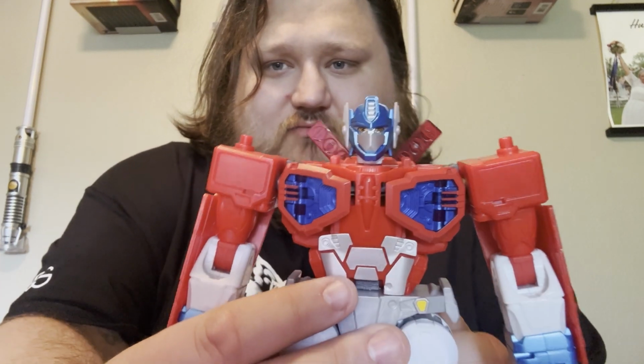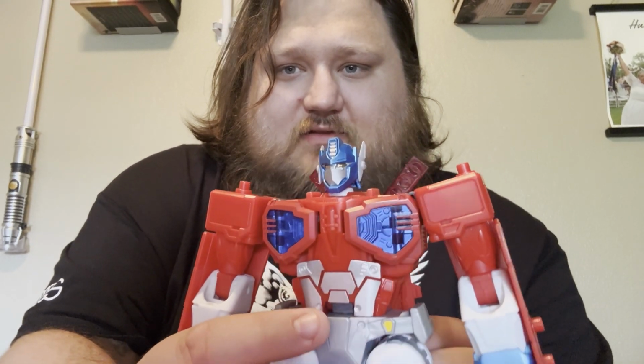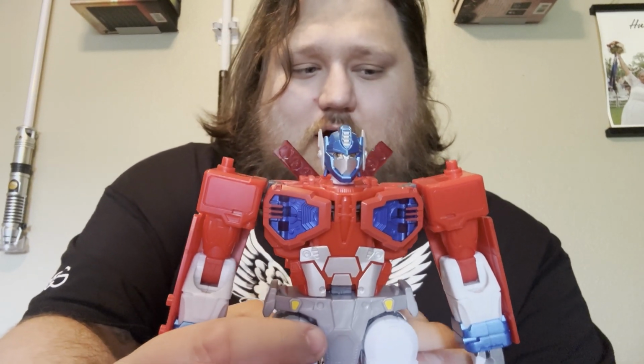It's sculpted very well. And he's also got these really nice shiny eyes. It's like they put the vac metal chrome on all of their eyes. The Optimus, the Super Mode, Ultra Magnus, and Omega Prime.